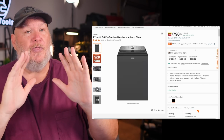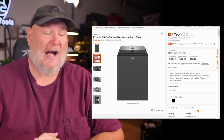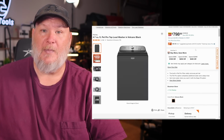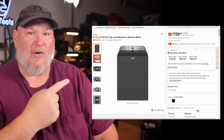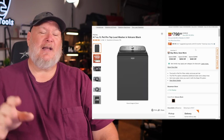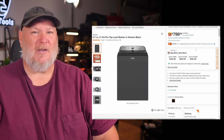I've talked to over 1,000 service techs at this point. Every single one of them says the same thing. I fix front loaders all the time. At home, I have a top loader. Why? Because they know those are the ones that last. Well, but it cleans better. Not really. No, a little bit, maybe a smidgen. Not that much that really matters.